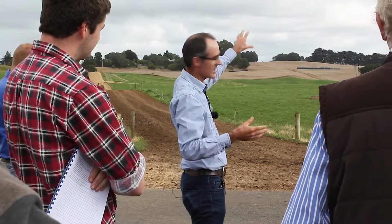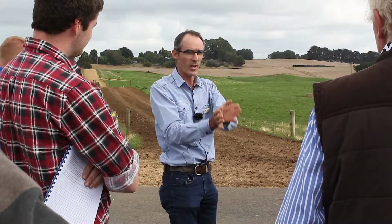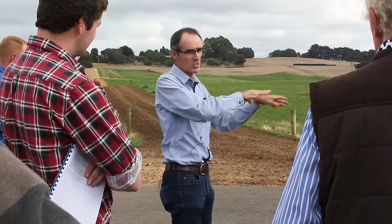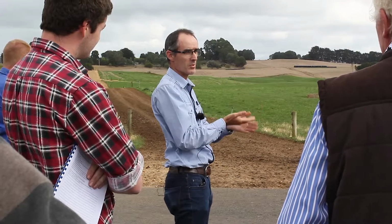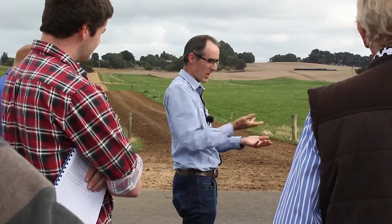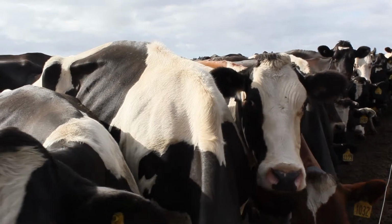So we've been testing that process here on this pivot, and then we've also set up a situation where we're comparing flat rate versus our standard variable rate versus the autonomous variable rate. And so we're just looking at that process, and we'll probably continue that process over another season or so and see what we can do in terms of the impact of our variable rate irrigation and the autonomous irrigation on pasture growth rates.